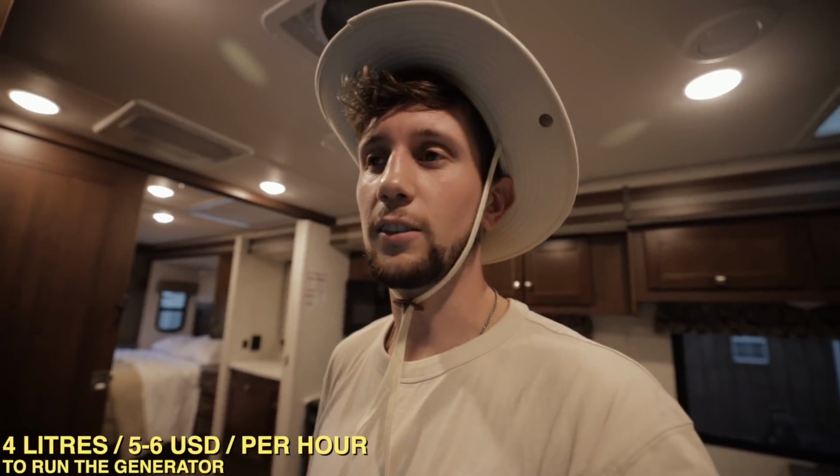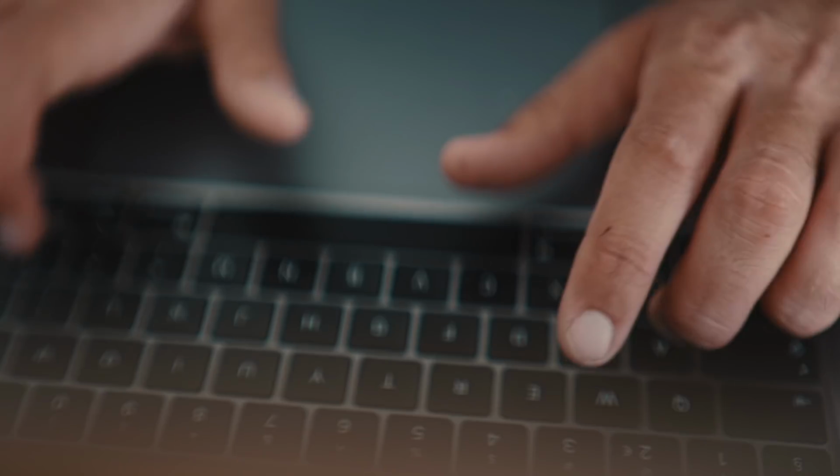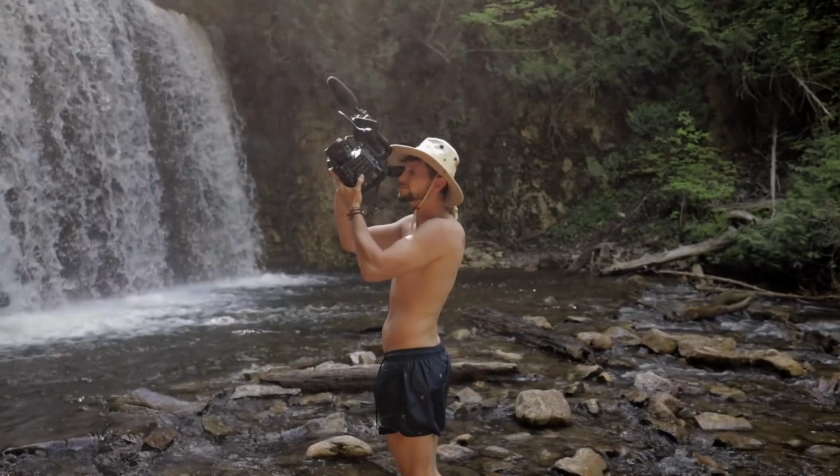It's 4 liters per hour to run the generator. With the currently record low fuel prices, that's only $5 an hour, but it's not something you'd want to run overnight. So we just use it when it's time to charge laptops, charge speakers, charge batteries.